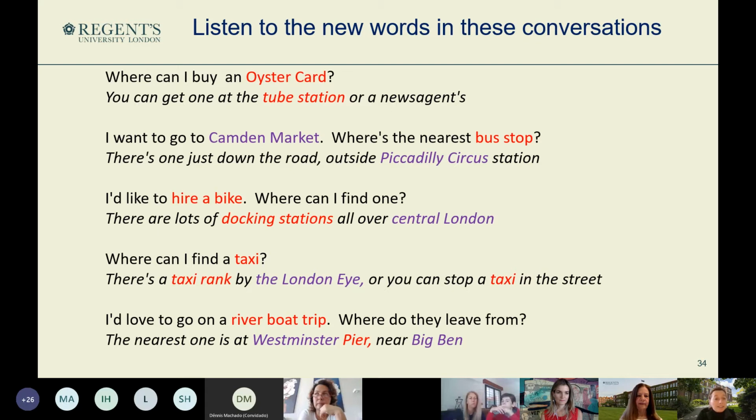I'd like to hire a bike. Where can I find one? There are lots of docking stations all over central London.